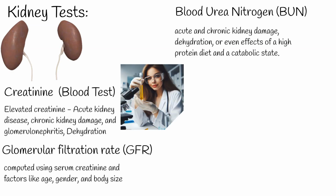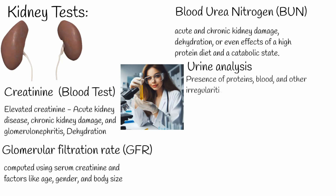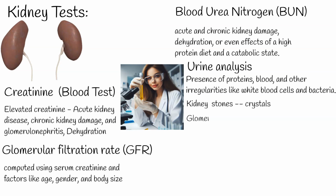Urine analysis offers a broad spectrum of information, revealing the presence of proteins, blood, and other irregularities like white blood cells and bacteria. This test can detect infections such as cystitis and pyelonephritis, the presence of kidney stones through crystals, and glomerulonephritis by identifying red blood cell casts.